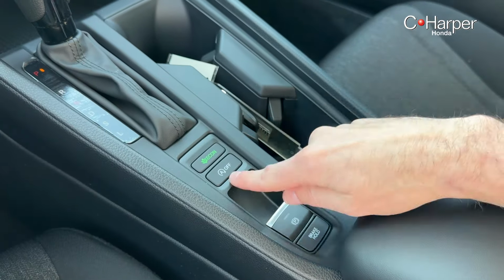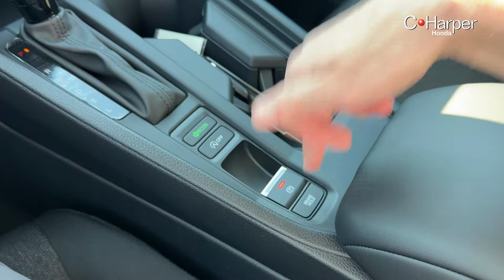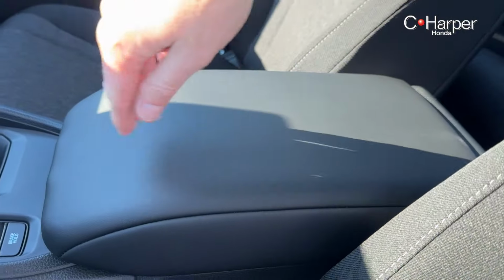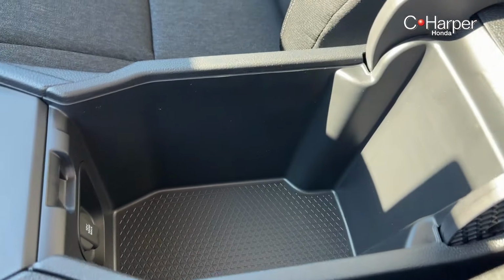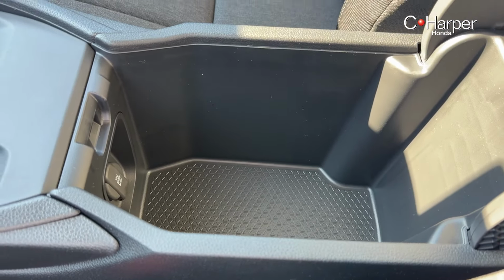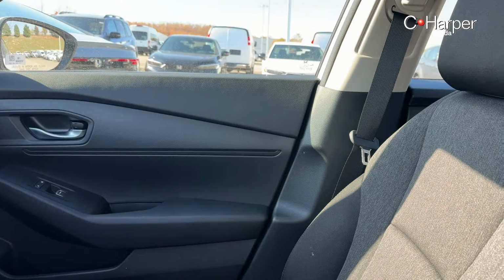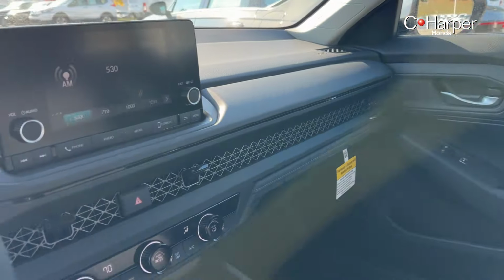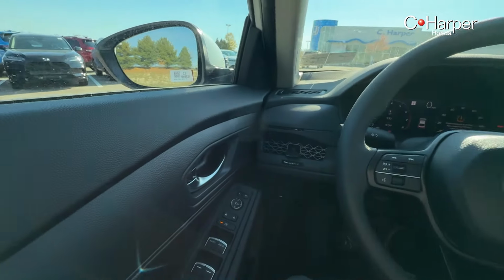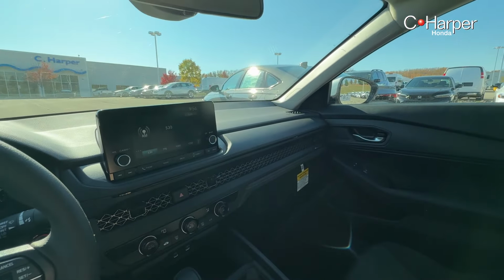Our economy mode, our automatic start, stop, off switch, our automatic parking brake, and of course our brake hold feature. Behind that, we do have a nice soft, really plush armrest here. And opening that up, nice deep amount of storage, and of course a traditional 12-volt outlet. Now, besides that, that's pretty much all you get on the LX up front. It's just a nice, economical car, super comfortable, has just the features you need. And of course, if you want a little extras, well, we'll show you what you get on the SE trim level.